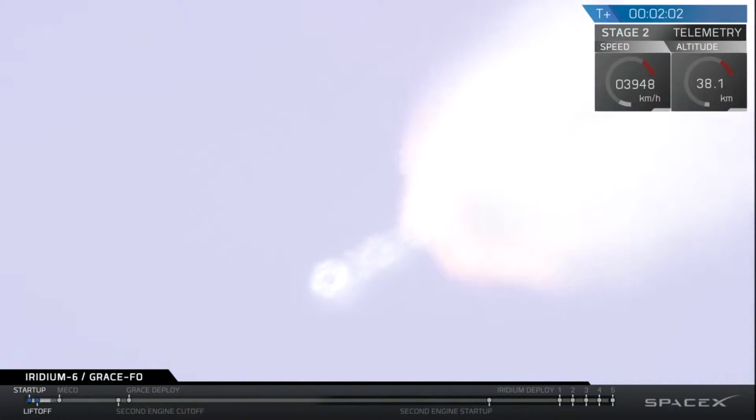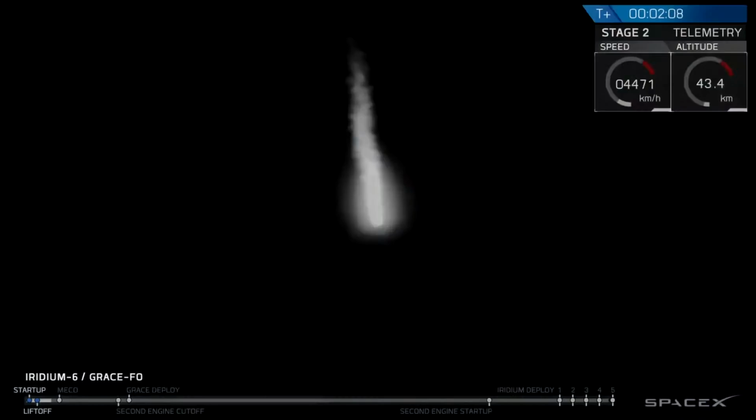MVAC engine chill has begun. The MVAC engine chill call out indicates that we have opened the pre-valve. We're beginning to chill the upper stage engine in preparation for ignition.